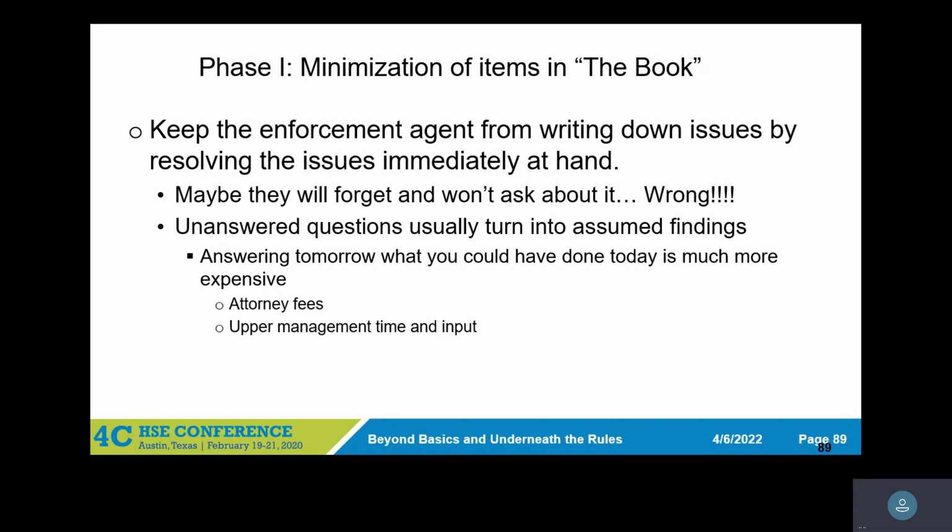Delaying the information or delaying an answer, saying, "I'll get back to you with it," right? That's something they'll add to the book. The more items that are in that book at the end of the audit, the more you're going to be paying people to dispute later.